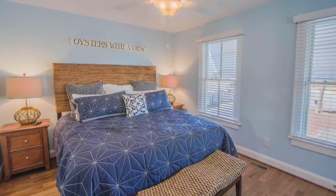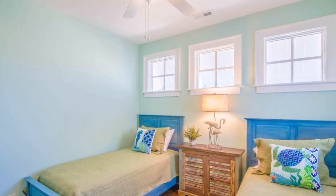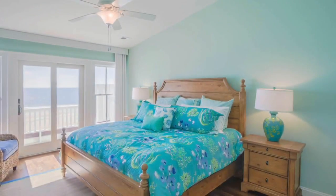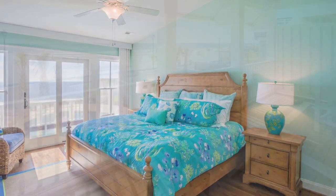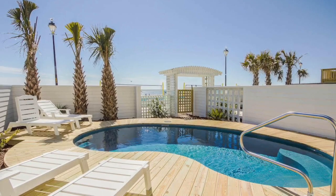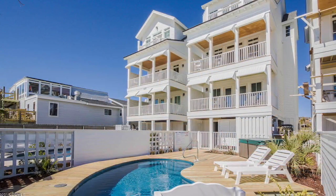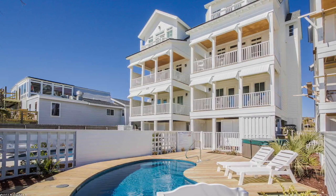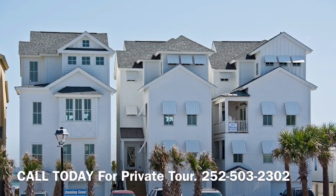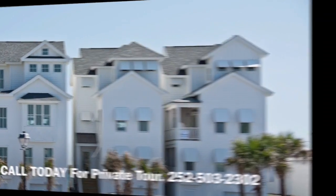Step out onto your own private oasis with your own swimming pool, out the back gate and onto the boardwalk and one of the area's finest beaches. This home also realizes a high rental income by participating in a rental program. For a private showing or more information, call Don or Sandra Johnson today at 252-503-2302.